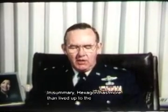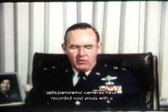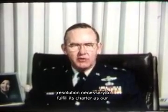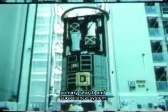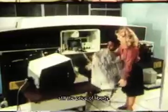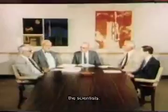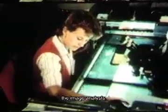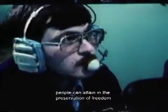In summary, Hexagon has more than lived up to the expectations set for it in the mid-1960s. Its panoramic cameras have recorded vast areas with the resolution necessary to fulfill its charter as our primary search and surveillance system. The panoramic stereoscopic eyes of Hexagon have indeed provided the eternal vigilance, which is still the price of liberty. For that accomplishment, we must thank the dedicated team of government and contractor people, the scientists, the engineers, the mission controllers, the image analysts, all working together to show once again the technological achievements that a free people can attain in the preservation of freedom.